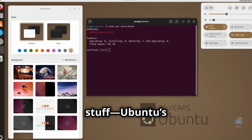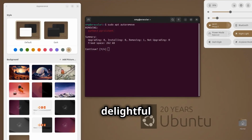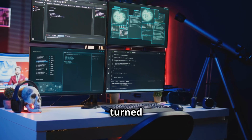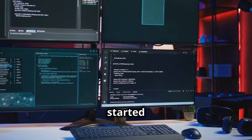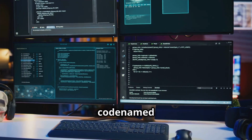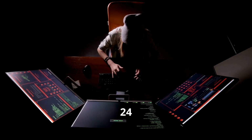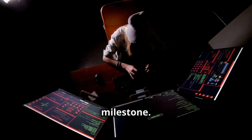Let's talk about the fun stuff, Ubuntu's anniversary Easter eggs. These surprises are a delightful nod to Ubuntu's community and history. Ubuntu turned 20 years old in 2024, can you believe it? It all started with Ubuntu 4.10 codenamed Warty Warthog back in October 2004. Ubuntu 24.10 includes some delightful nods to its roots to celebrate this milestone.